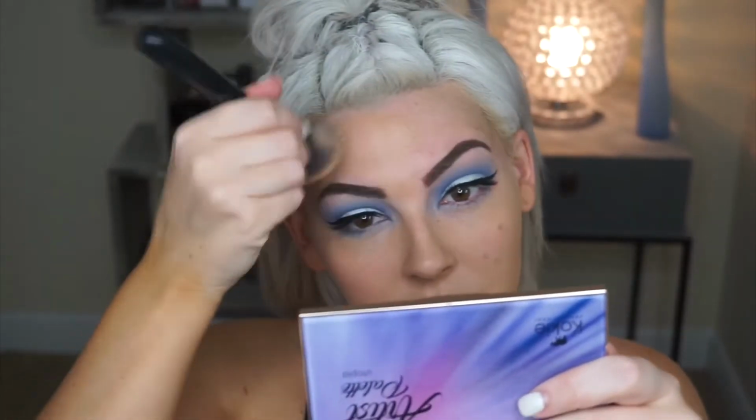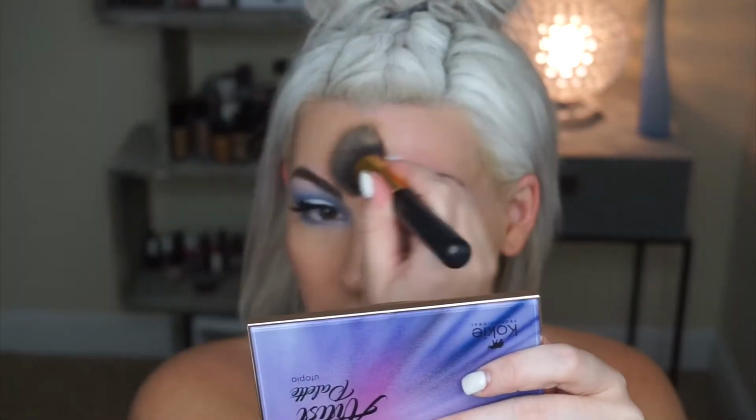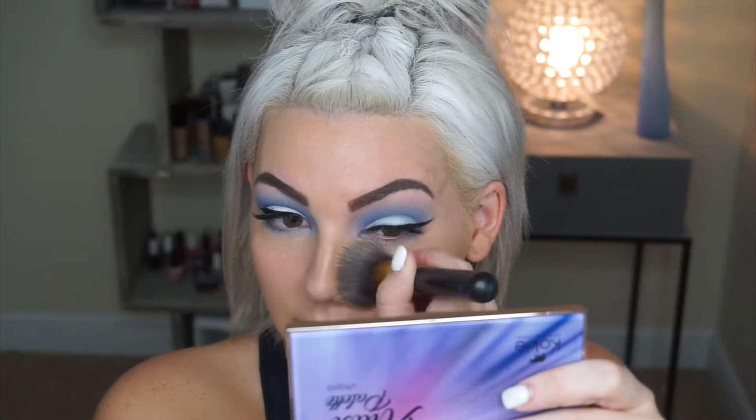I'm actually really liking this. I'd say it's more medium coverage, and I think that's what it claims to be. A mid-coverage, natural finish foundation that offers flawless, high-def perfection in every light. So it is a medium coverage. So I'll probably add another layer just to see if it's buildable. But just with this being the first layer, it's still really good coverage. It's nice. It's more of a satin matte finish.